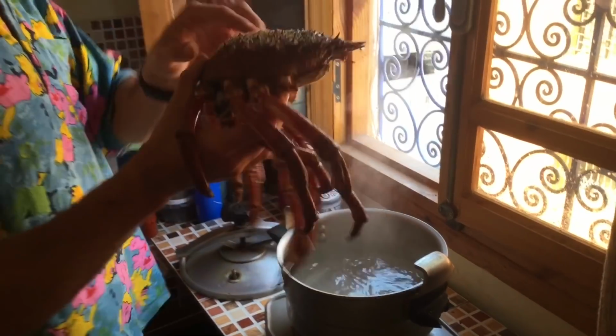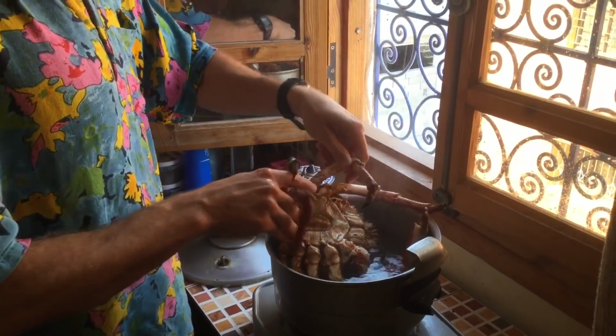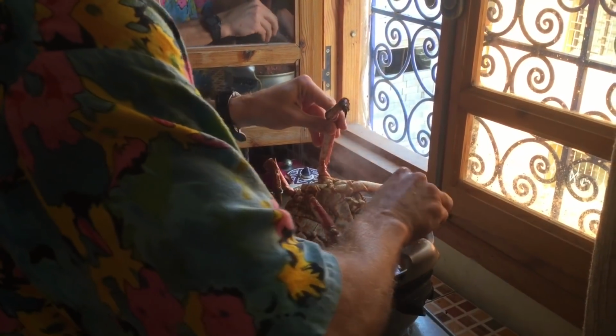It's missing one of its claws here. This thing feels like it's super meaty. It's a hefty crab, and we're gonna put it in the salt water today and see how it cooks. And now we put the crab in the pot upside down. I believe it to be dead. Let's see if we could fit this whole thing in there.